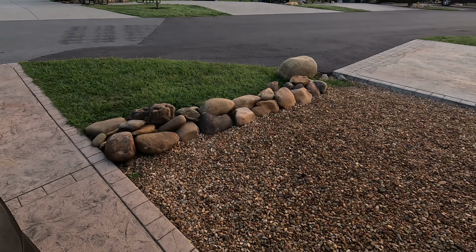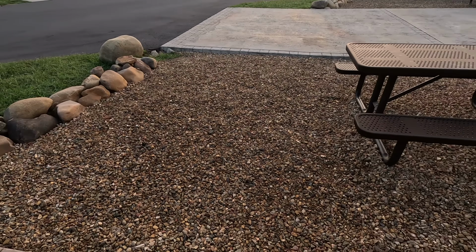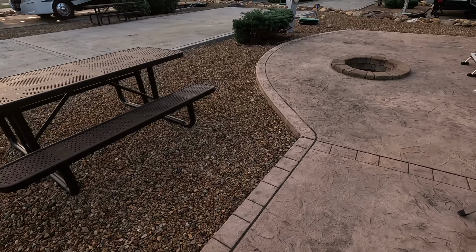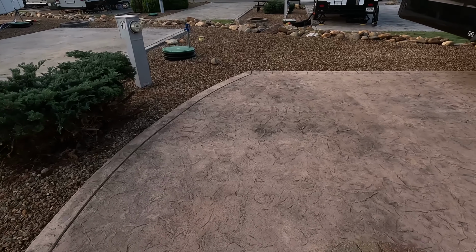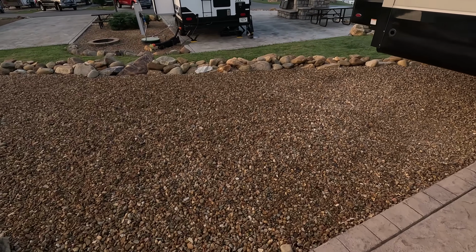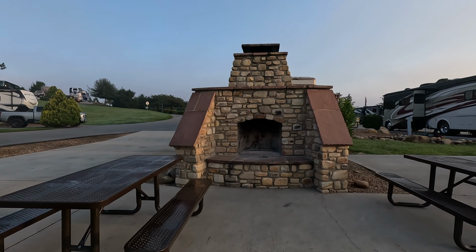And then another thing that really stands out to me at Anchor Down is just the landscaping, the hardscaping. They've got such a nice mixture with all the different stones, the rocks, the stamped concrete. Each site is unique and different. Someone was very creative in planning this all out, laying it all out. But I think the rocks and the mix with the grass, and then like I mentioned, some of the sites have their own freestanding fireplace.